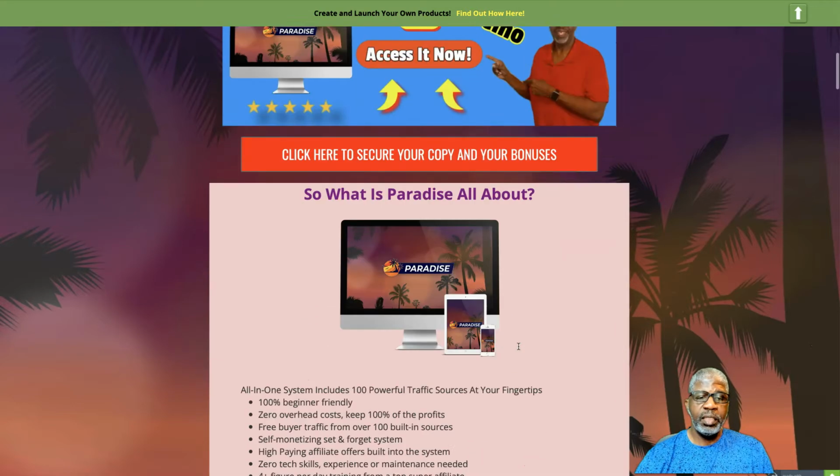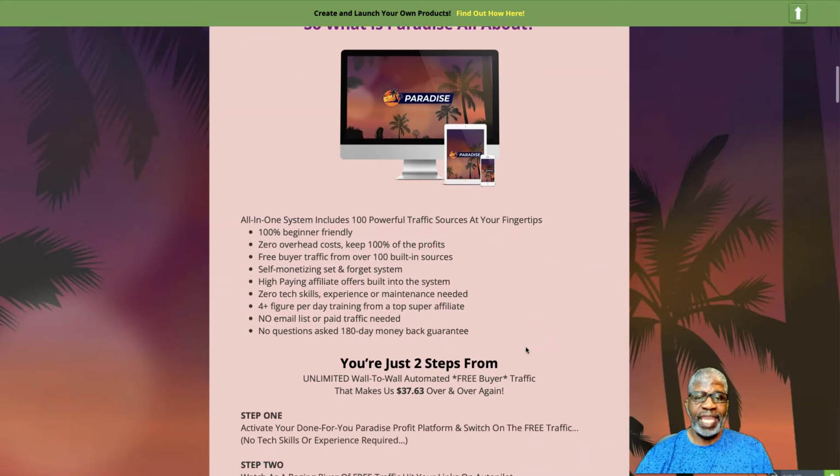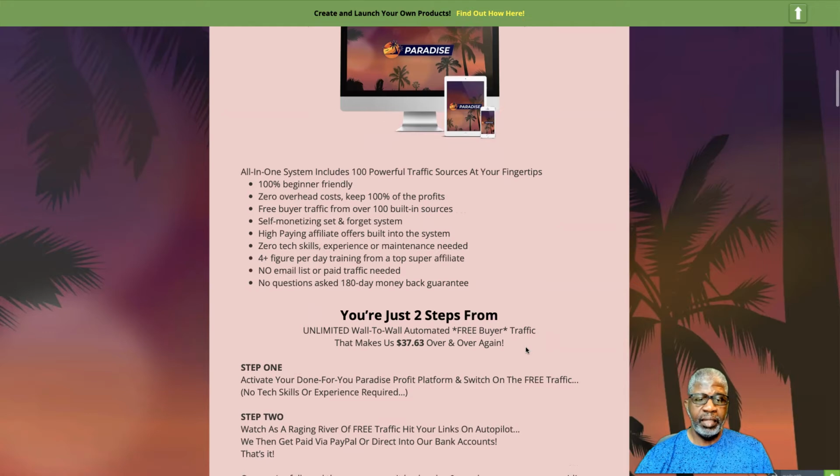A little bit more information. All-in-one system includes 100 powerful traffic sources at your fingertips, 100% beginner friendly, zero overhead costs, keep 100% of the profits, free buyer traffic from over 100 built-in sources, self-monetizing set and forget system, high-paying affiliate offers built into the system, zero tech skills, experience, or maintenance needed, 4+ figures per day, training from a top super affiliate, no email list or paid traffic needed, no questions asked, 180-day money-back guarantee.